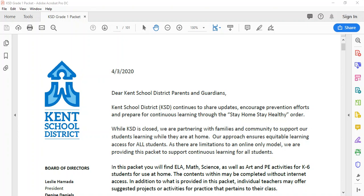The Kent School District is sending home packets to all K-6 students in our school district that will focus on providing resources that parents can use in order to continue learning in reading, math, science, art, and PE. Your teacher may also be providing resources, and this packet is meant to be supplemental material that can be used by both you and the teacher.